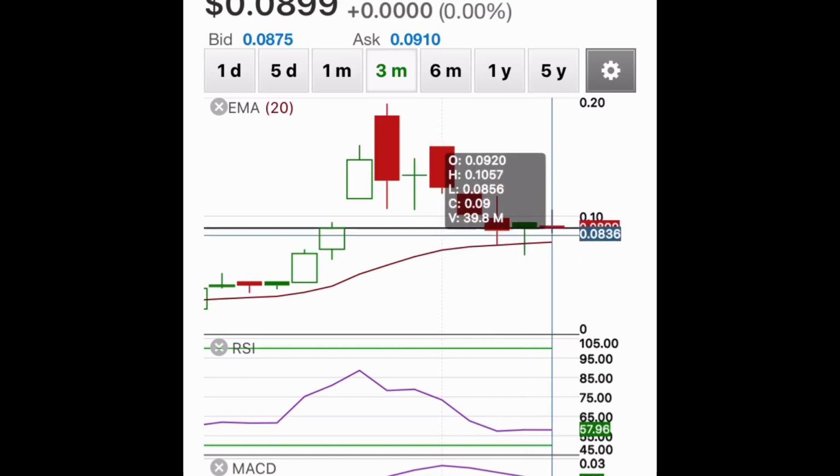It has stopped right here. The support level's gone up, so it's looking very bullish. An entry point for the stock would be about 7.77 to 8 cents, or right now, depending if we gap up tomorrow or not, which is going to be an interesting day.